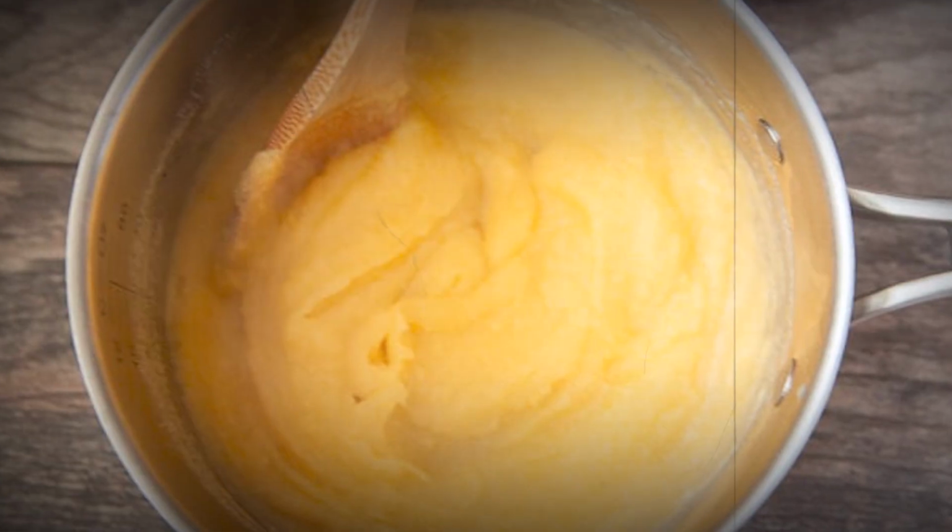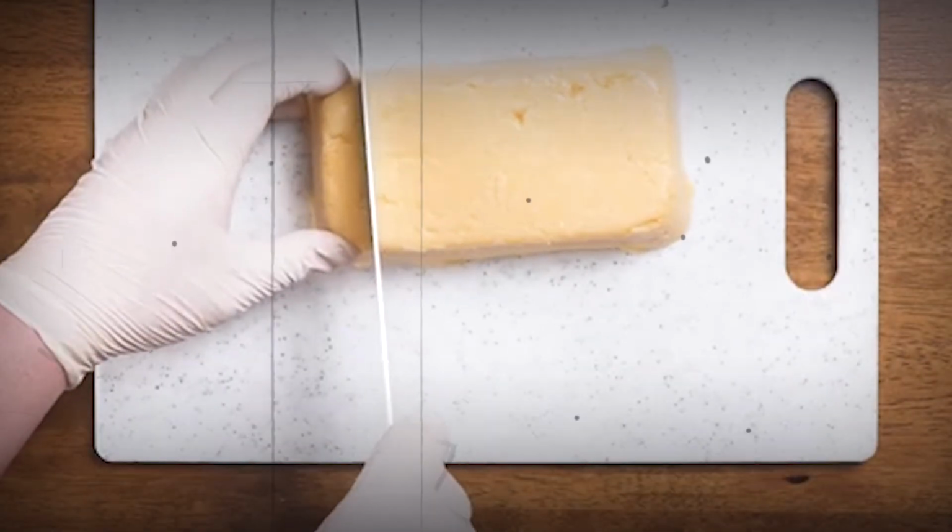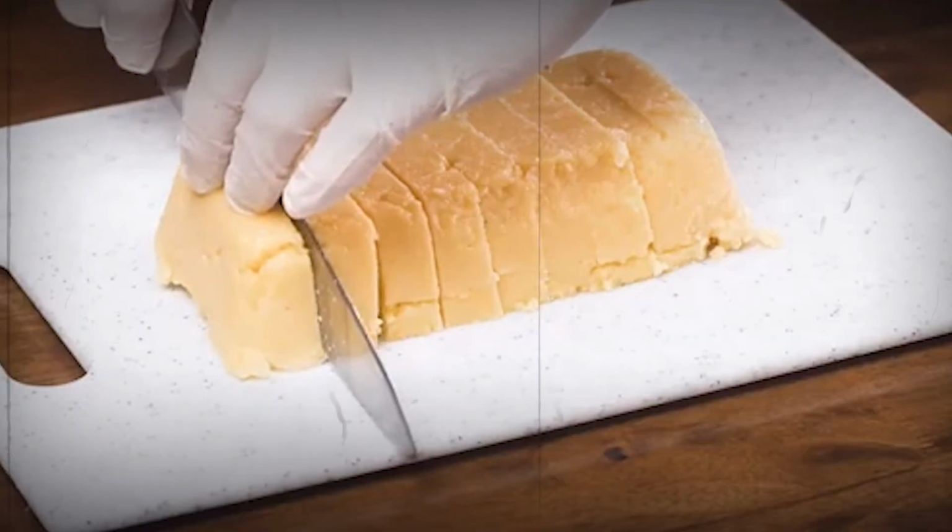It's a reminder that food doesn't have to be complicated to be satisfying, and that sometimes the simplest dishes carry the richest memories.